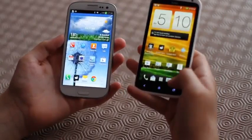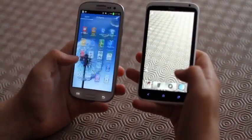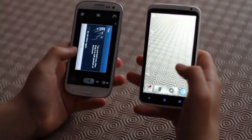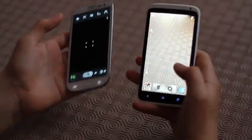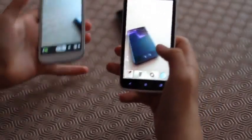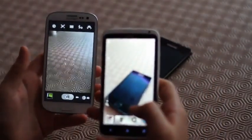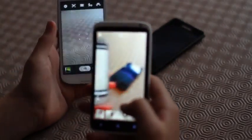Now a camera test for you. They're both 8 megapixel cameras. Front facing. There we are. Here's the old S2, the S3's little brother, which something to remark upon, the home key is much nicer than on the new S3.